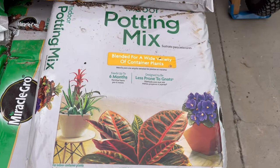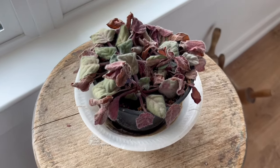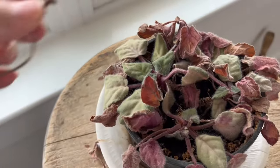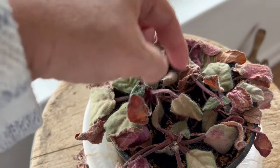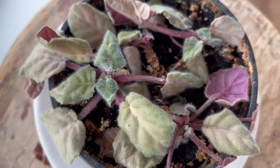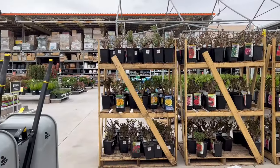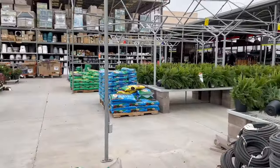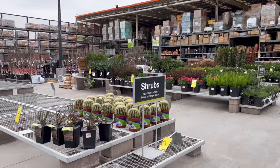I need to get some of this potting soil to repot my little African violet. It has been struggling lately. I've had it for about 4 years now, so I'm gonna try to give it some new dirt and see if it'll revive. They don't have a lot of flowers out yet, but I think there's enough here that I can get some to get started.